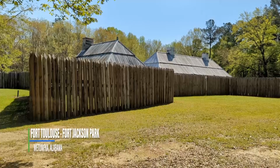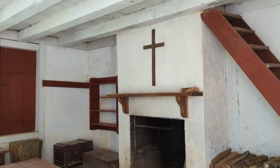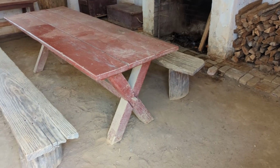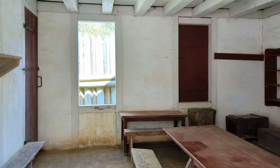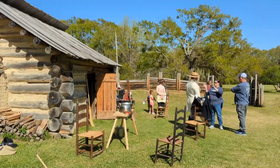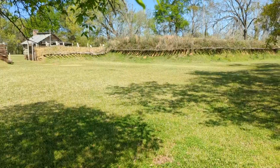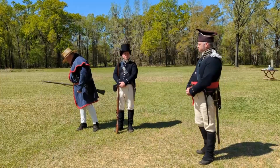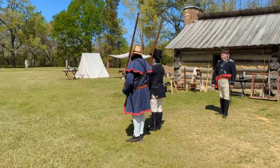Fort Toulouse Fort Jackson Park is a National Historic Landmark in Wetumpka, Alabama. It is perhaps best known for its recreated 1751 French fort and the major living history events that bring the French colonial experience to life there. A smaller but equally dedicated group of living historians dedicate their time at the park's other fort, Fort Jackson, and on special weekends they relive the history of the Creek War of 1813-1814 and War of 1812.